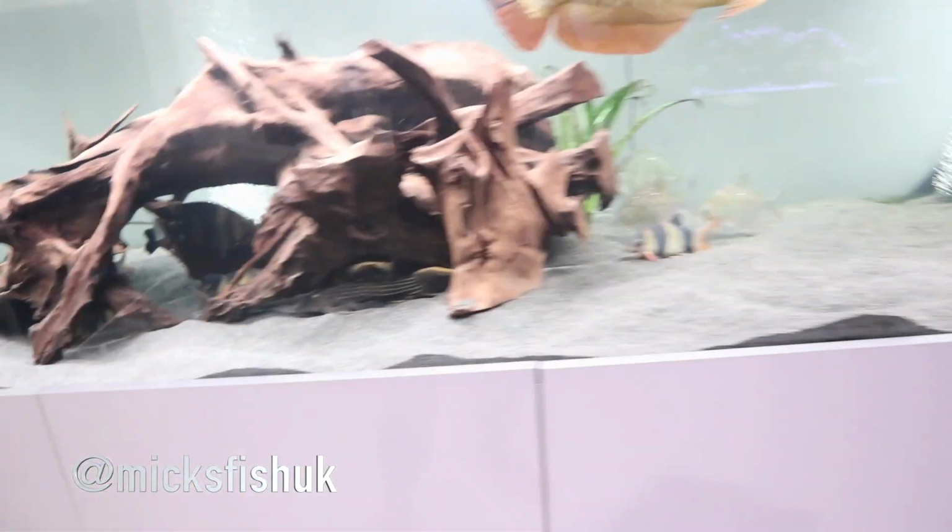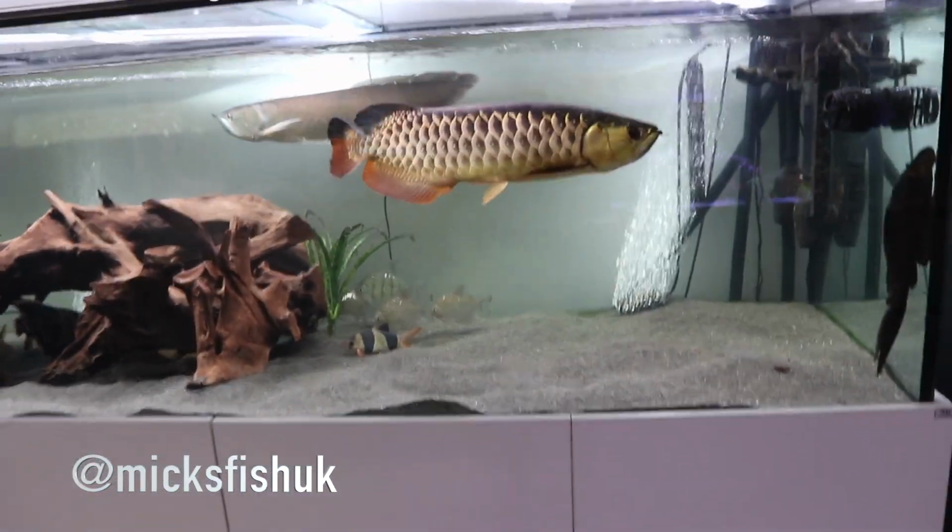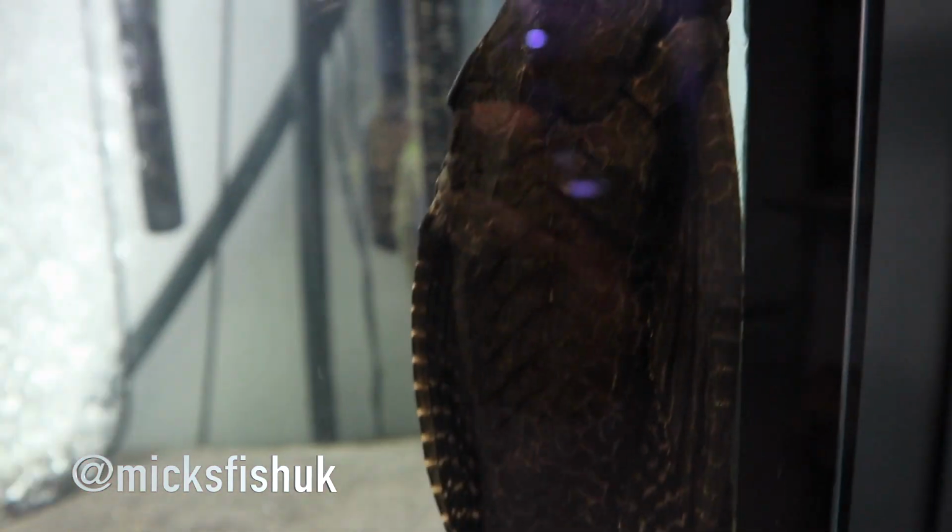The clown loach is a good thing because they go around eating all the food that gets smashed up by the arowanas. So yeah, clown loach is good. Plecos are good. I've got a Southfin in there. I've got an L25 there.